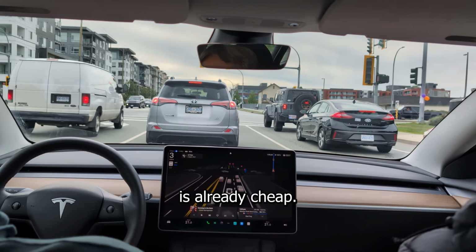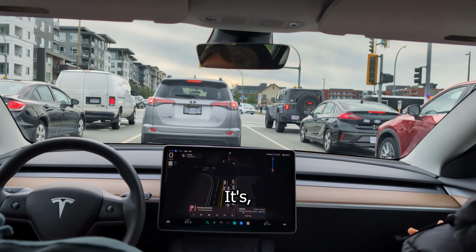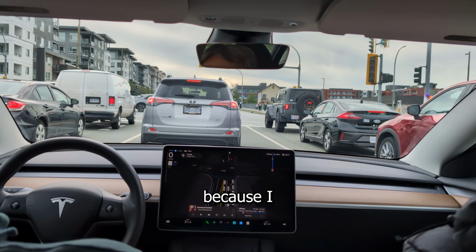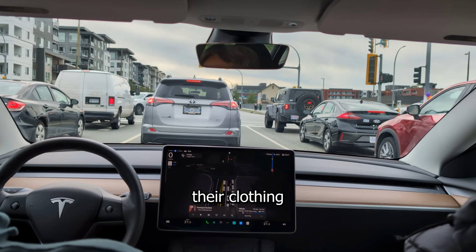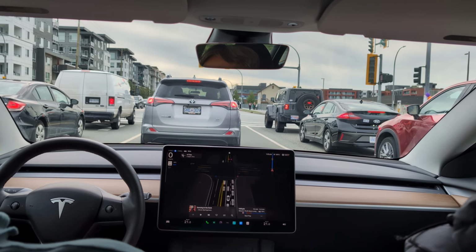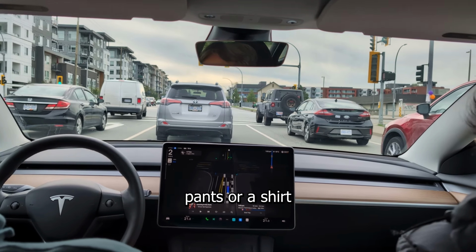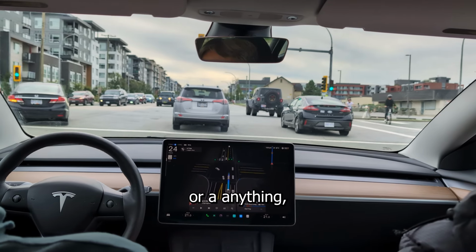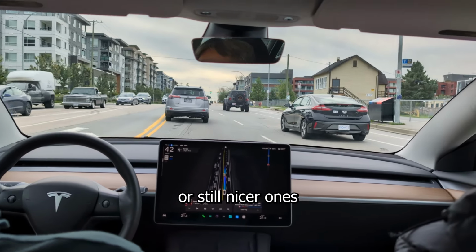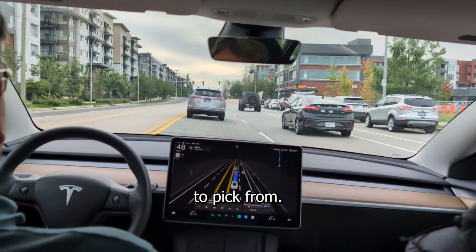But the pricing is already cheaper than Value Village, especially for the ladies' clothing. It's fresh and lots of options, but not as much for men's clothing, because I don't think men donate their clothing as often as ladies, because we don't buy as much clothing as women buy clothing. So when I'm shopping for pants or a shirt or anything, it's pretty much worn out. There's not much fresh or still nicer ones to pick from. But for the ladies' clothing, there's a whole lot of options to pick from.